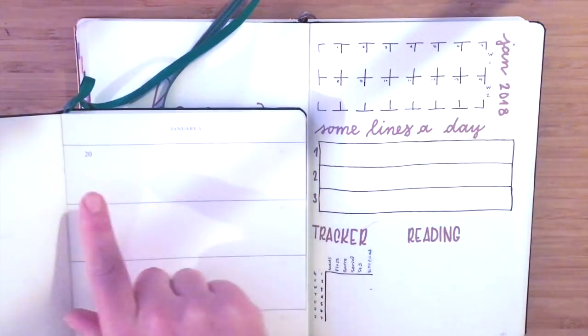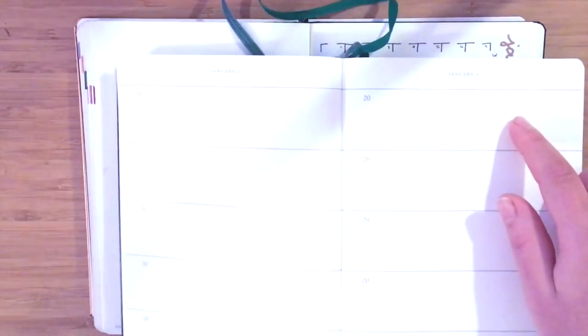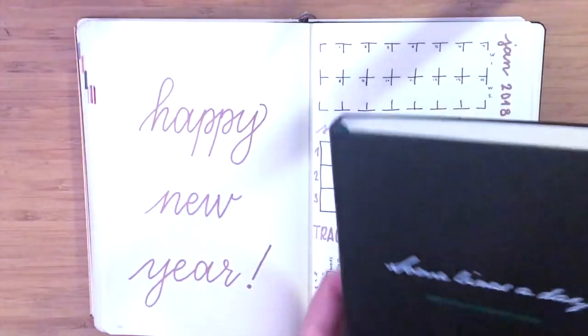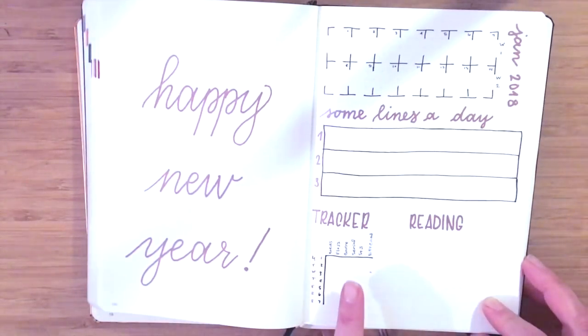So basically what I have is a box for the first day, for the second, and for the third. And that is just so that I don't have to bring this particular journal with me because it is rather heavy. So that section, and then I have my little tracker.